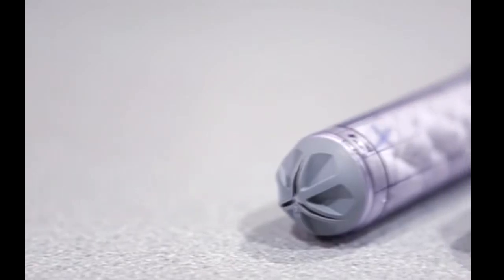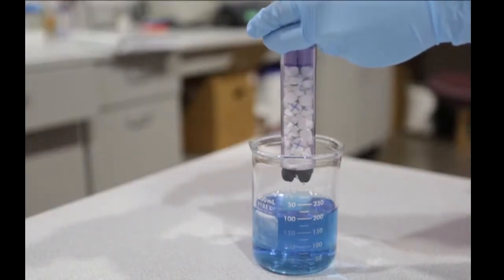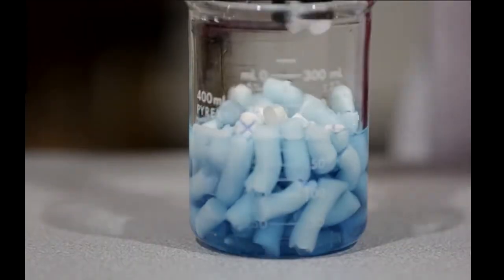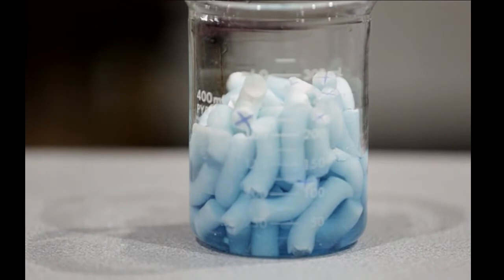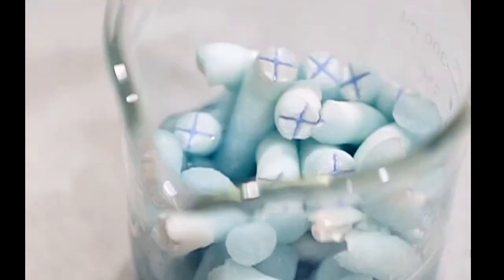XStat is a first-in-kind medical device designed to stop bleeding from small, narrow entrance wounds like a gunshot wound. You take the device, you literally plunge it into the wound or the bullet hole, and you shoot the sponges into the wound. As soon as they come into contact with blood, they rapidly expand and fill up the wound and compress it and get the bleeding to stop.